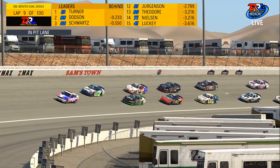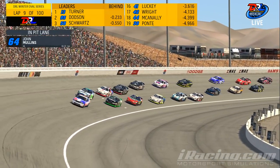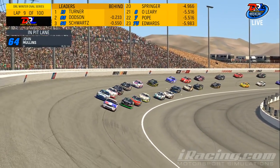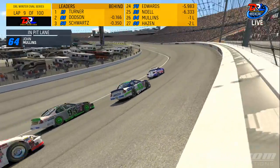We're looking at the top 5. We do have Turner, Dotson, Schwartz, de Blasio, and Chris James still up there in the top 5. And the pace car is getting ready to duck out here. So let's rev it up, you guys.